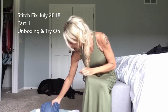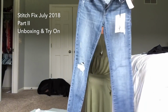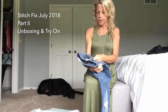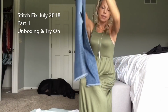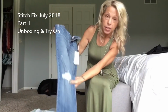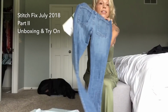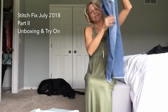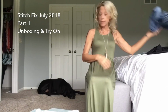Next, we've got a pair of jeans, and these ones are Pistola, the Easton distressed frayed hem jeans. So you can see basically just has the frayed hem, a little bit of distressing, not too much, but your standard. There's the back. I will try these on. I usually always love my jeans from Stitch Fix. I'm hoping these will be the same.